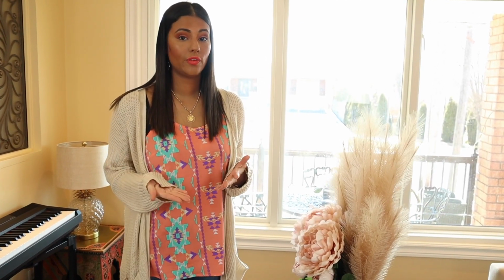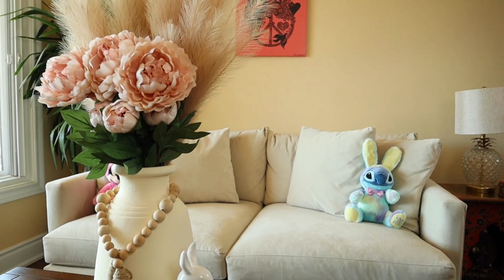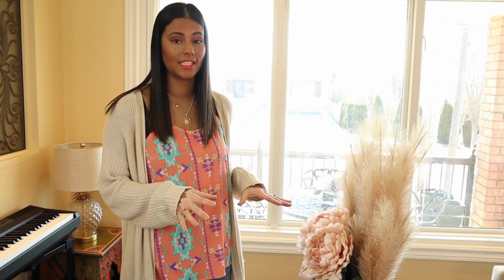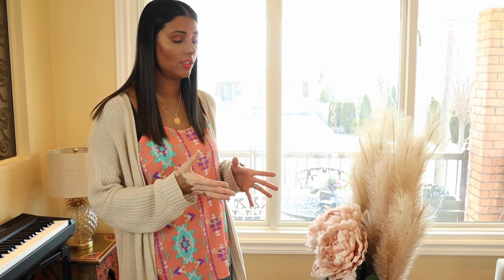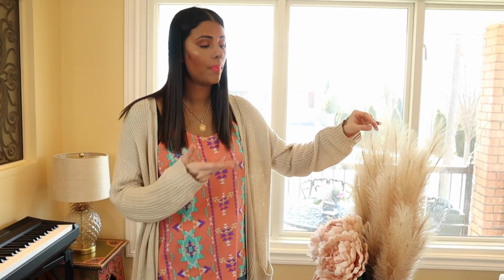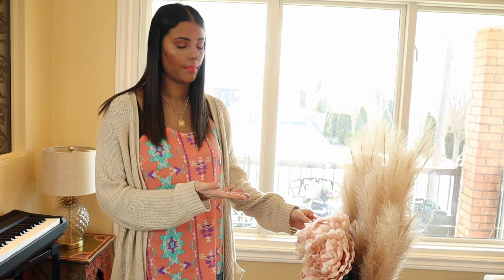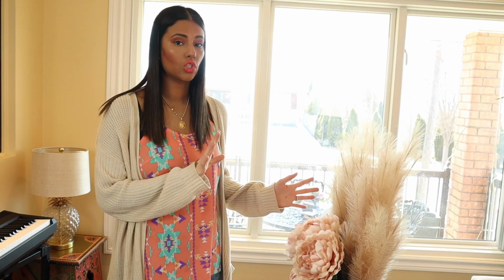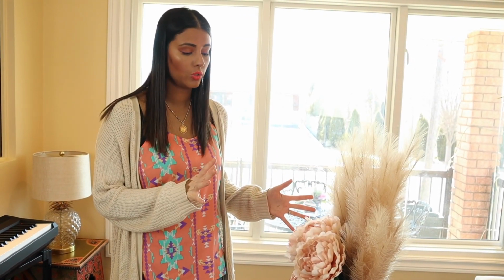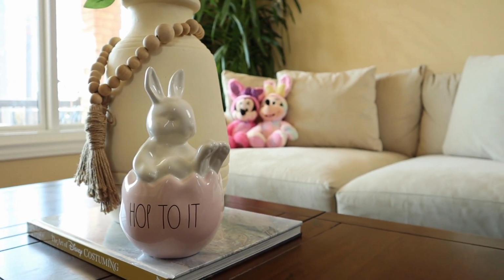So now we are in the living room and this is the last room that I'm going to be showing you guys. And the first thing I wanted done in this room was the floral arrangement, and it's because I had this box sitting in here for a while now without anything inside, and just recently did they start opening up everything again. So I went to Michaels and I ended up finding a beautiful floral arrangement for the vase, and I found this beautiful pampas grass that's faux, as well as some beautiful long stem peonies flowers, and I think it looks really beautiful together because it has that neutral tone to it.